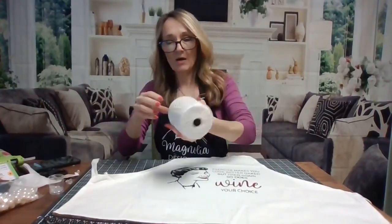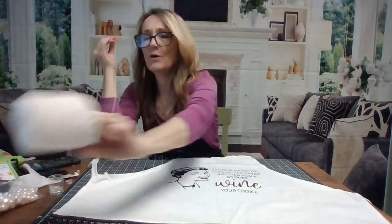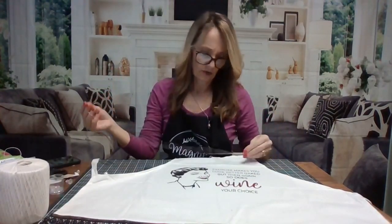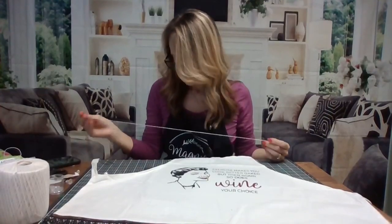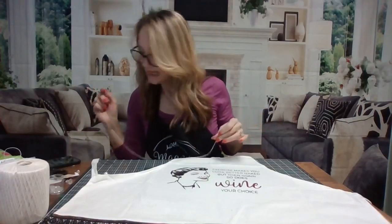Okay, so I have got a needle threaded, and I don't know what kind of thread this is. It is not like regular thread. It's almost like embroidery, not embroidery floss. Needle point maybe? Maybe it's like that. But I chose a thick one. No, it looks okay. Thank you, Kathy.